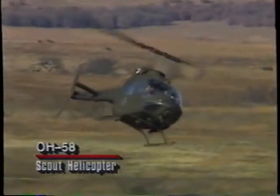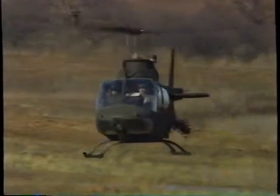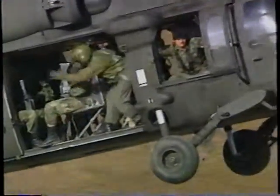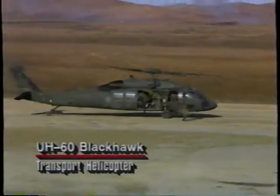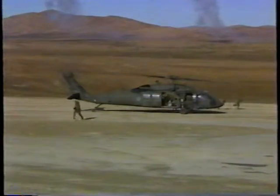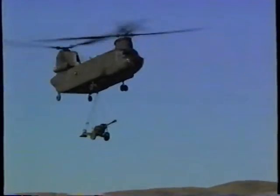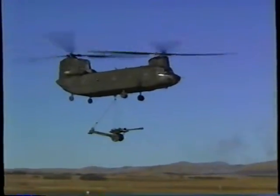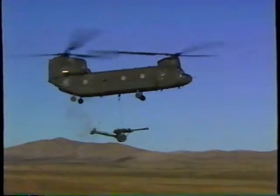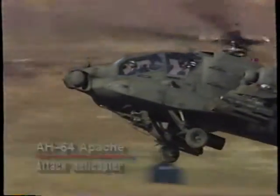Helicopters have added a new dimension to the maneuver division. The division's aviation brigade performs a wide variety of roles, using several types of helicopters. The UH-60 Black Hawk is the basic troop carrier. The CH-47 Chinook provides heavy lift capability and can even lift vehicles and light artillery. The AH-64 Apache serves with the division's attack helicopter battalion.